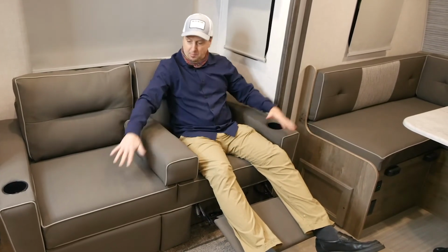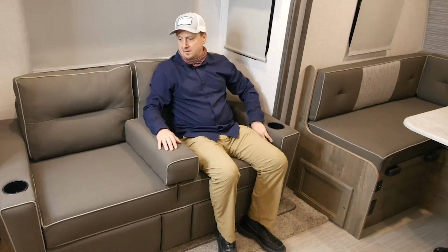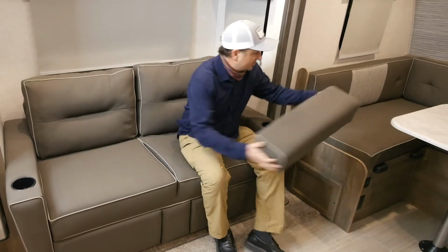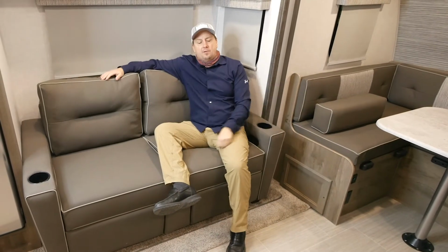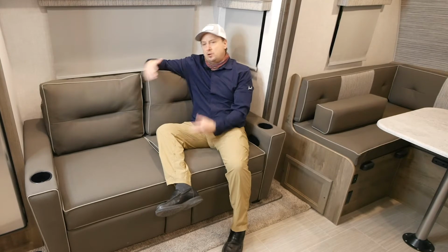So both of these will pop out. I put this back in, and then if I want, I can remove the center console and just stow that somewhere. I'll put it over here for now. Now I've got a sofa for all intents and purposes, for hanging out. So if I want to lie this way or even sleep that way, I could read a book.